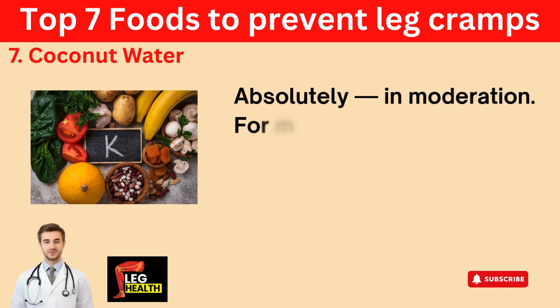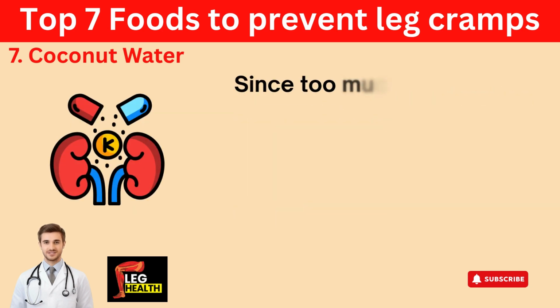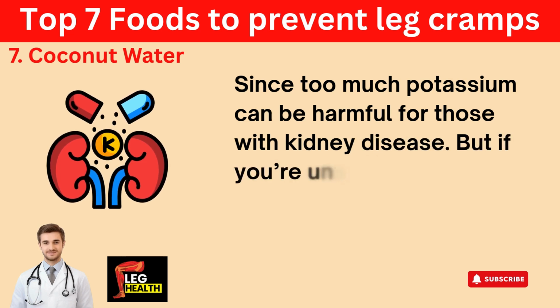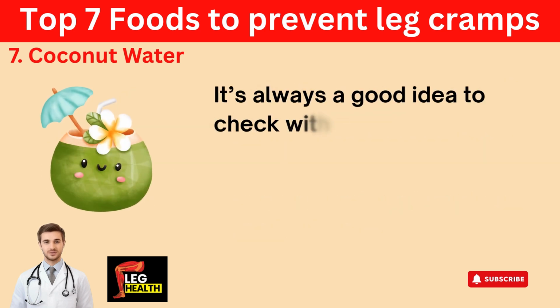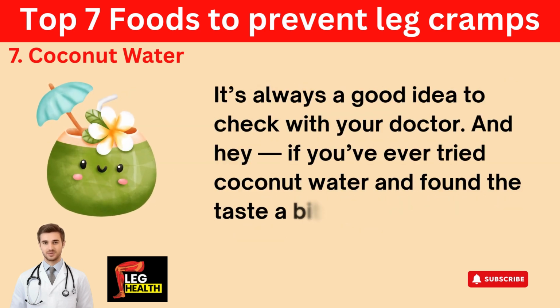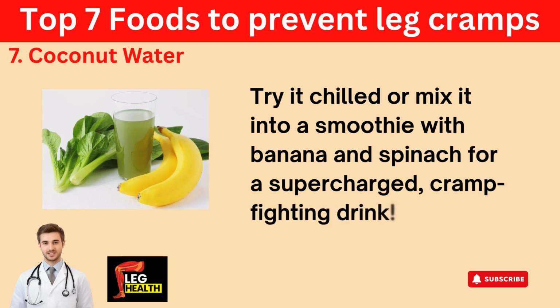Absolutely, in moderation. For most seniors, 1 cup per day is enough to reap the benefits without overdoing the potassium, since too much potassium can be harmful for those with kidney disease. But if you're unsure, especially if you or your loved one is on blood pressure or kidney medication, it's always a good idea to check with your doctor. And hey, if you've ever tried coconut water and found the taste a bit unusual, try it chilled or mix it into a smoothie with banana and spinach for a supercharged, cramp-fighting drink.